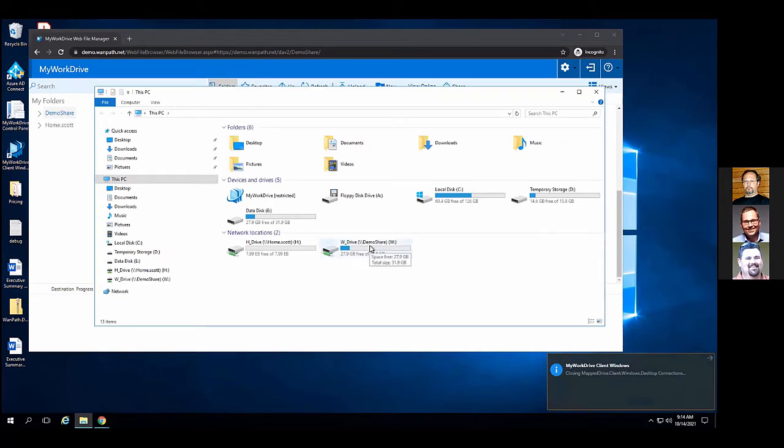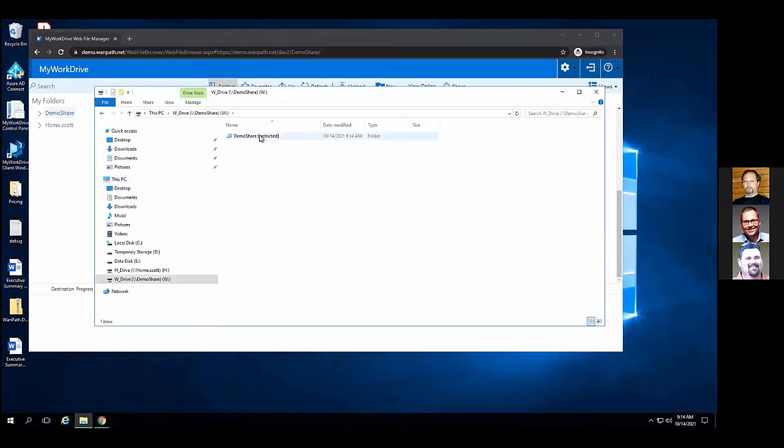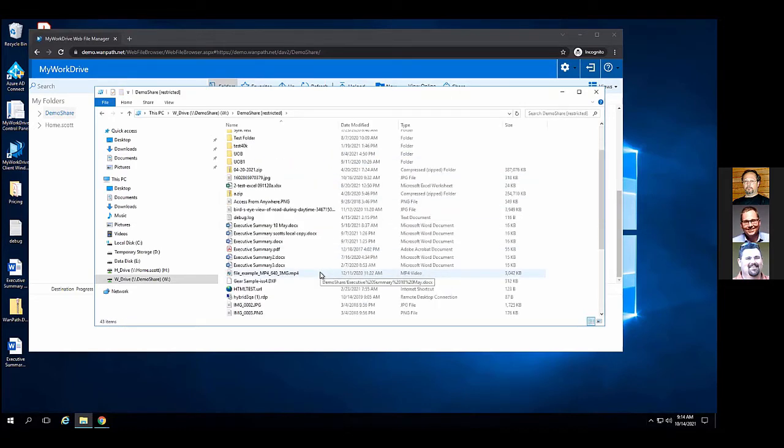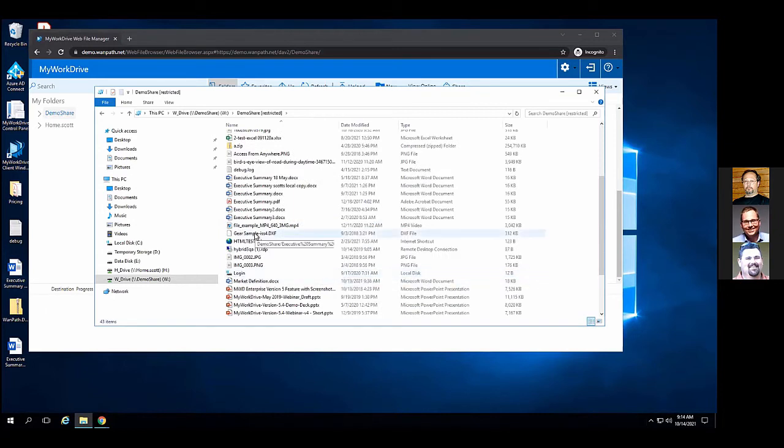Still have my share, right? But now when I go into it, it's restricted. But it's still Windows Explorer. It's the same familiar interface. The user still has the same ability to get to the files, find them, see them. Training shouldn't be a big deal. But now I don't have the ability to do all of those cut, copy, paste, print.